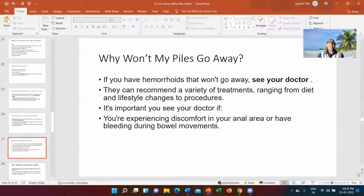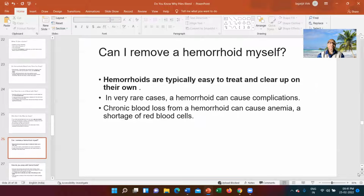Why won't my piles go away? If you have hemorrhoids that won't go away, see your doctor. They can recommend a variety of treatments ranging from diet and lifestyle changes to procedures. It's important you see your doctor if you are experiencing discomfort in your anal area or have bleeding during bowel movements.